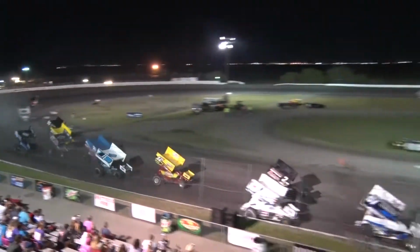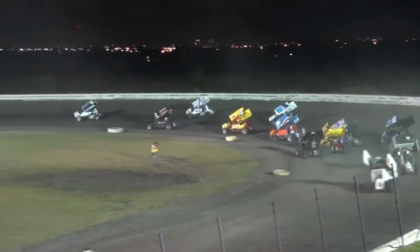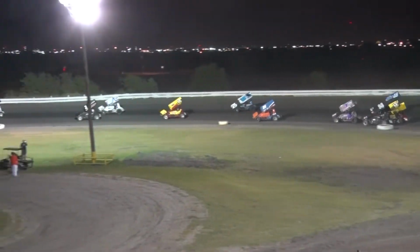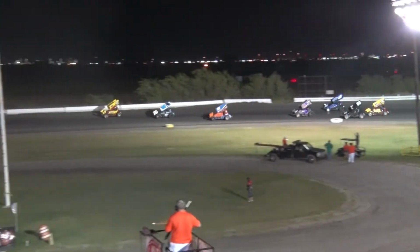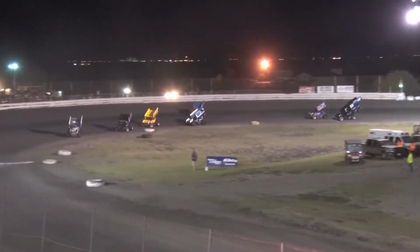Caleb Martin going to get a good run off the outside of the front row. He'll lead the field down into turn number one. Dustin Gates in second spot nearly loses the car in the middle of turn number one. Tucker Dowdy battling back on the bottom of the racetrack. Into turn number three, Caleb Martin going to lead lap number one.